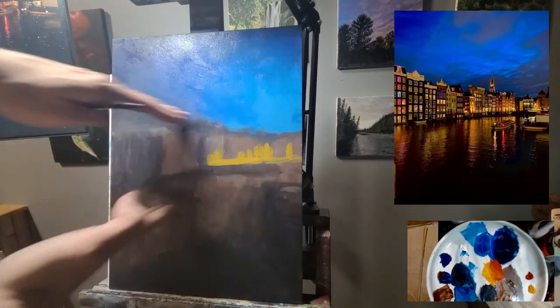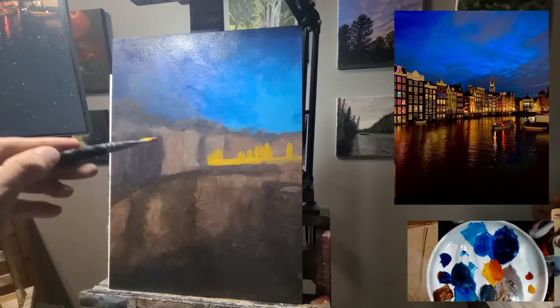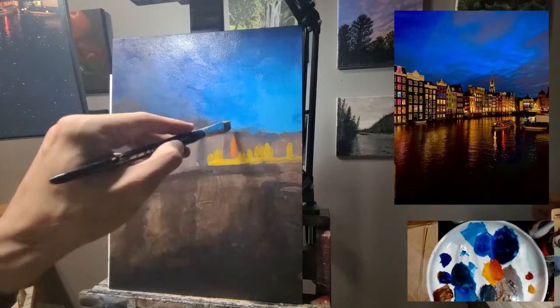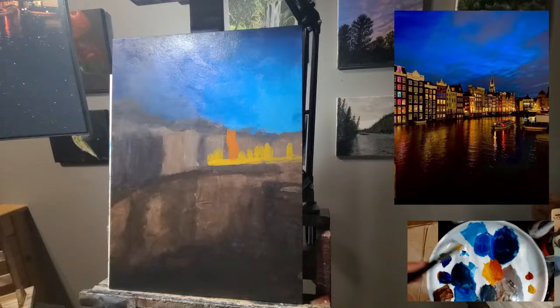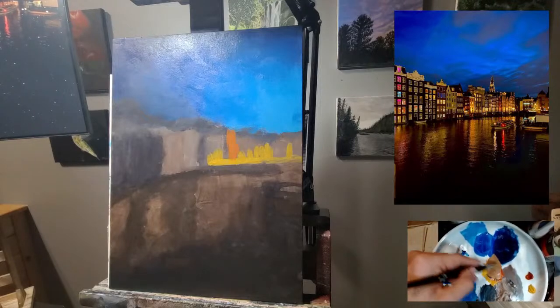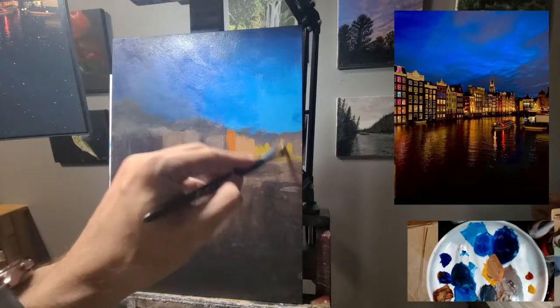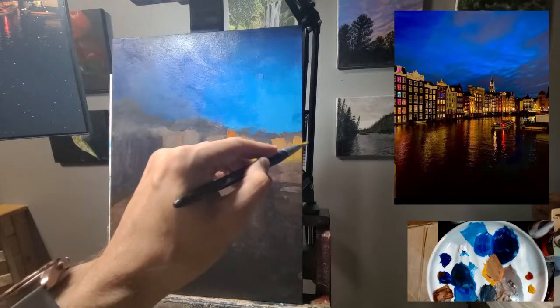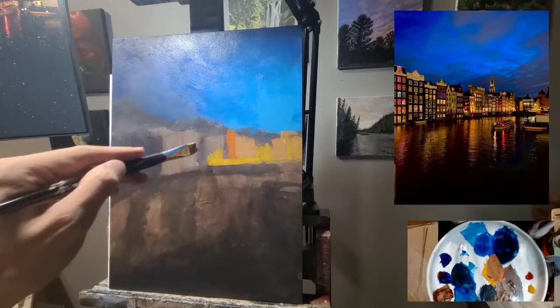So we go big, like the big triangle of light, dark, dark, and now we start breaking it up into smaller points of light or points of values. Trying to diffuse this a little bit. Just putting in blocks, just blocks.